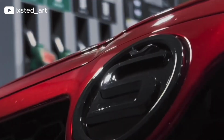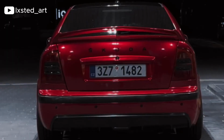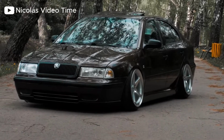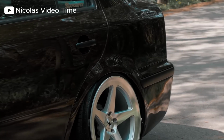Okay, chill out. Here's a turbocharged car that won't cost a fortune and is still reliable. Say hello to the first-gen Škoda Octavia RS, produced from 2000 to 2005. It checks all the boxes: practical, fuel-efficient, reliable, and with cheap parts. Plus, you can choose between a front-wheel drive or all-wheel drive version.